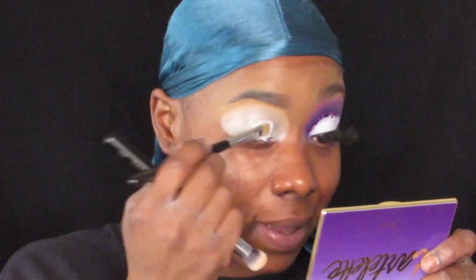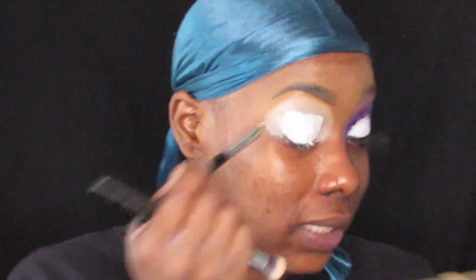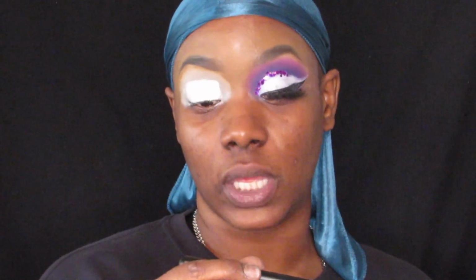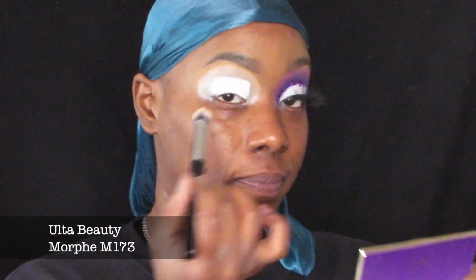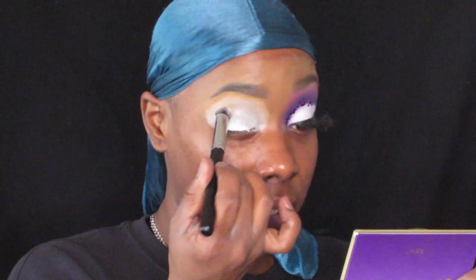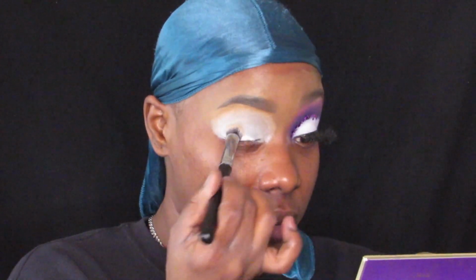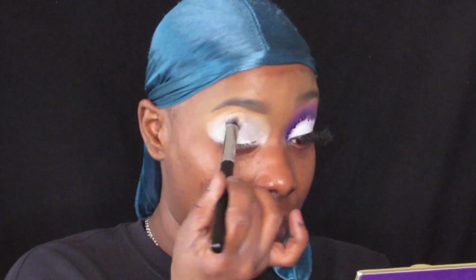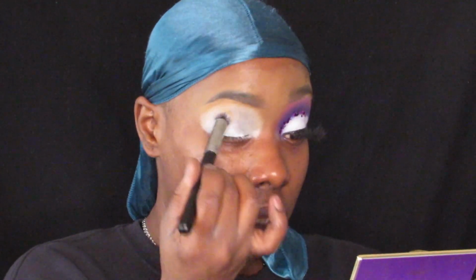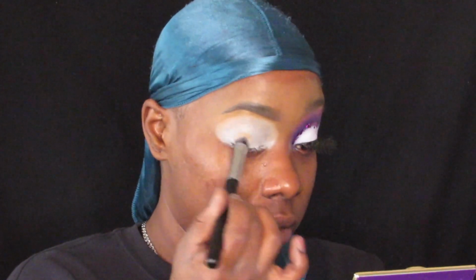Alright, so let's talk about some of the goodies that I got, because I got some cute stuff. What I did get was this Morphe brush. I got the Morphe M173 brush. I believe it's a fluffy concealer brush, or it's a concealer blending brush. I'm not too sure, but listen, this brush is a bomb, okay? I got this from Ulta Beauty. I think it was like $7.